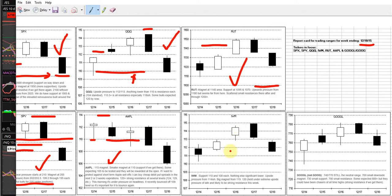All right, IWM, which is also the small caps ETF here. Support at 110, and that was it. And 108, we didn't need it. Nothing else significant lower. So basically, if they broke the 108, the bears could have gone down. But the bears are not even on the field. The selling is all bulls, my friends. Upside pressure for 114. Look at that perfectly. So support, we went to the upside pressure, meaning markets wanted to go up. Big magnets at 119, but those are left over. 120 held under extreme pressure.